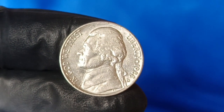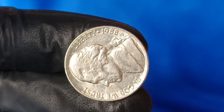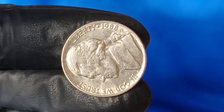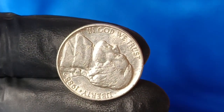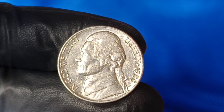A 1988 nickel in MS-67 with full steps and a dramatic error could fetch thousands, and if it's a previously unknown variety, its value could escalate dramatically at auction, as seen with the 1964 SMS Jefferson nickel, which sold for $32,900 due to its rarity and special strike quality. Historical significance also plays a role in value.